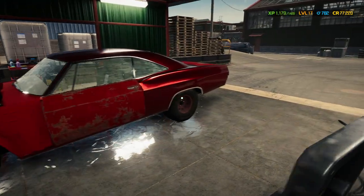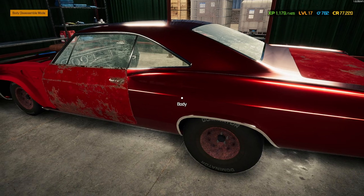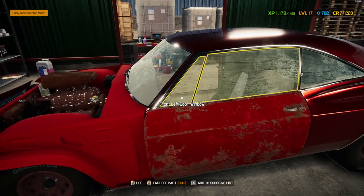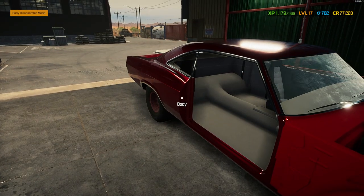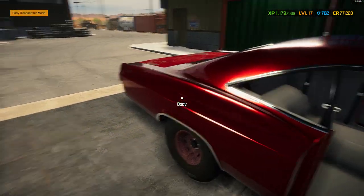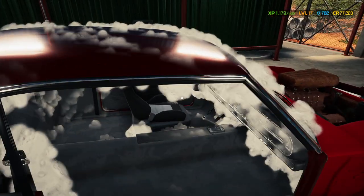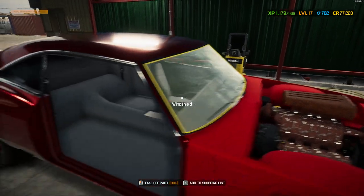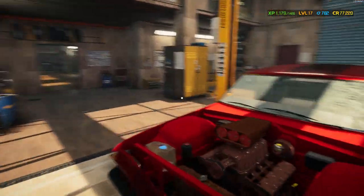Oh, look at that. Oh, this is nice. Yeah, but we still have to repaint it because we need to buy the hood and everything else. So just spray repaint the whole thing. Okay. Interior detailing. I mean, yeah, we just get it clean first. Everything's nice and clean.